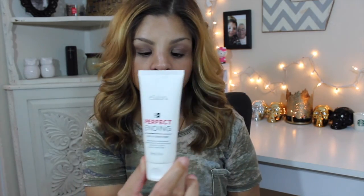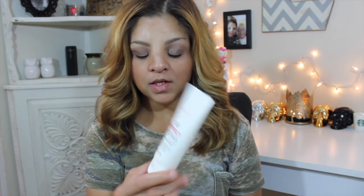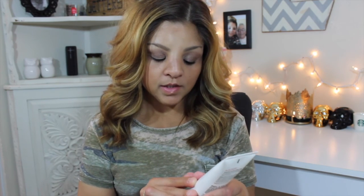Okay, my first hair item I actually got in my goodie bag when I went to the Ipsy Generation Beauty party in the wintertime. It was already a while ago, but the stuff that I'm gonna show you guys has been amazing. I love it. I don't want to run out of it. I need to find where I can purchase it because I need this item in my life, and that is E-Salon. It's just a small bottle. I don't know if this is a regular size or a sample size. It is called E-Salon Perfect Ending Leave-In Conditioner.